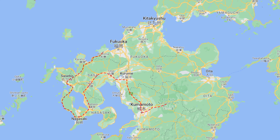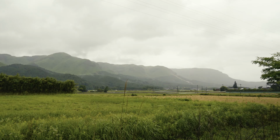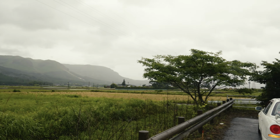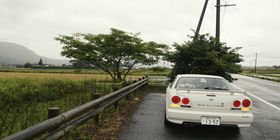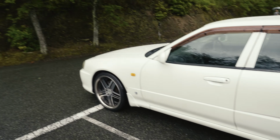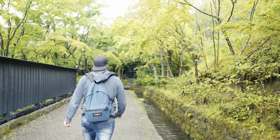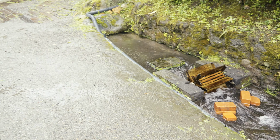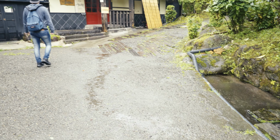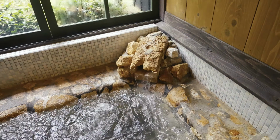The next destination was the city of Beppu. And while it was raining, we decided not to take the expressways and instead go for a private onsen bath in the Kyushu mountains, which was just over the halfway mark towards Beppu. These private onsens usually go for like 15 to 20 USD per hour. A price well worth the experience, I'd say.